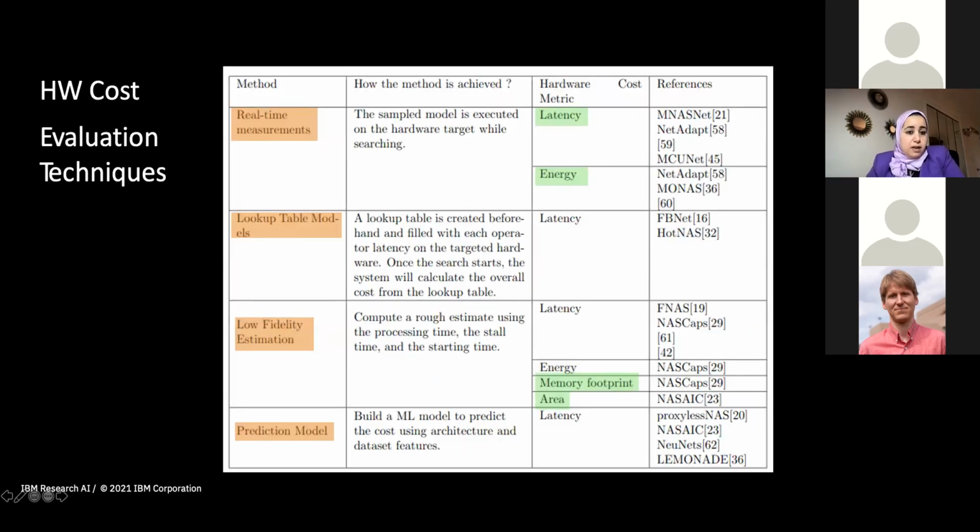In terms of hardware cost evaluation techniques, lots of different techniques are being used, things like real-time measurements, where you run directly on the hardware, or using a lookup table that is created beforehand and filled with the latency of each operation on the target hardware design. This takes some assumptions, like assuming that these hardware operations are independent when they're running on the device, which is typically not true in real time, but they try to provide a good approximation in general. And then other ways like low fidelity estimators or prediction models, where you build an ML model to predict the costs using architecture and dataset features.